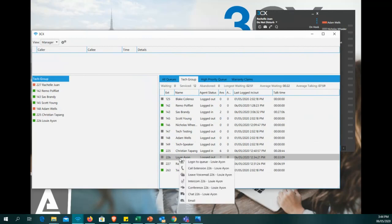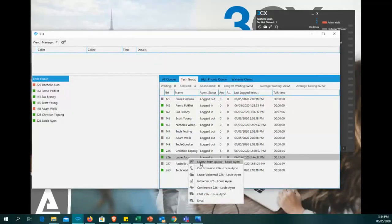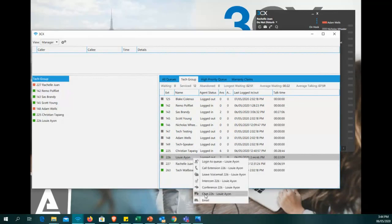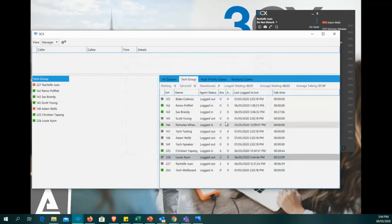Since I have manager rights, I can set Louis to log into queue in just one click. So he's now logged in. So he doesn't have other options but to log into queue. I will just put him and log out. So that's it. You can do chat also here. What else? So you also have information here, the waiting time.